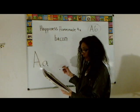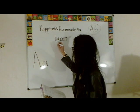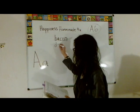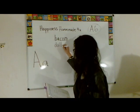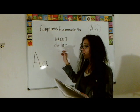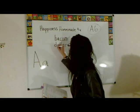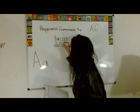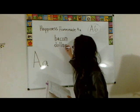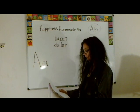All right. And we did dollar for level 2, but that does have 2 syllables. I should have marked that one as a bonus for level 2. Dollar, dollar. Okay. D-O-L-L-A-R.